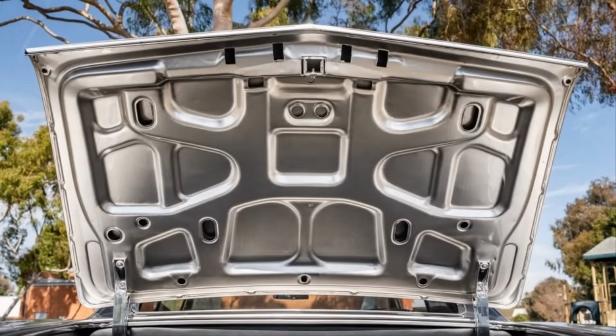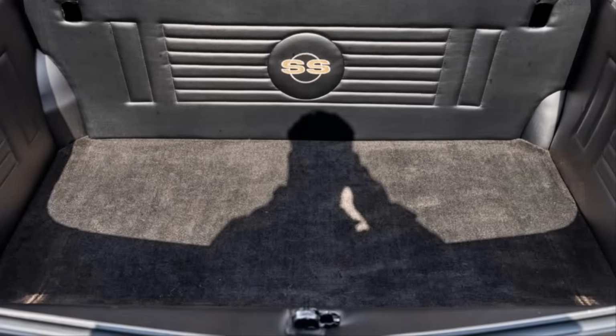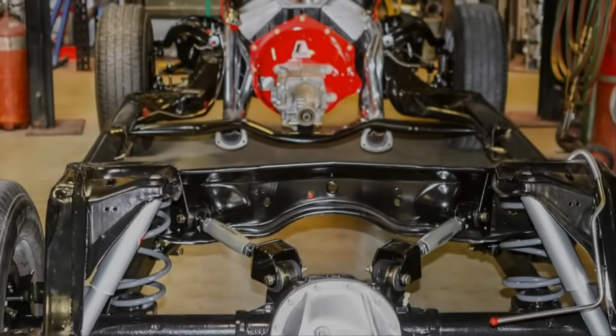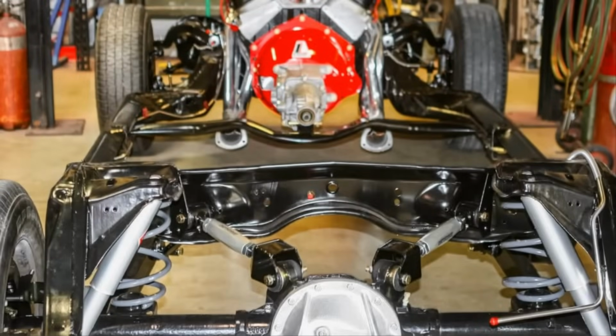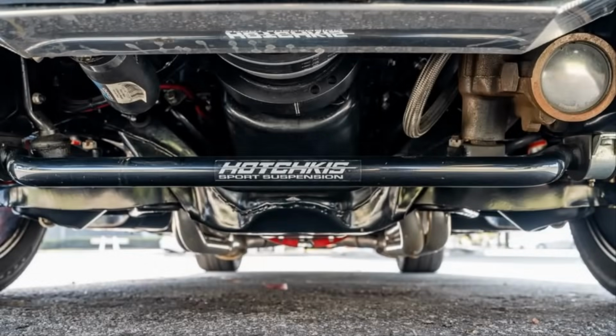The car rides on Vision Legend Series wheels wrapped in Nitto 555 tires, giving it a modern muscle stance with a vintage silhouette. Powering the Chevelle is a GM Crate 502 cubic inch big block V8, putting out a thunderous 502 horsepower. The engine is equipped with a Holley Sniper Stealth 4150 EFI system and an in-tank Holley Sniper fuel system with a 255 GPH pump for crisp throttle response and modern reliability.